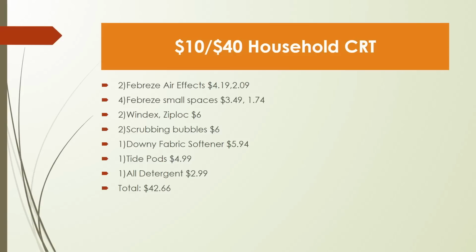Okay, here is the amazing $10 off of $40 household CRT deal that I came up with. Super excited to share this with you guys. This is definitely the deal that I'm going to be taking advantage of on Sunday.